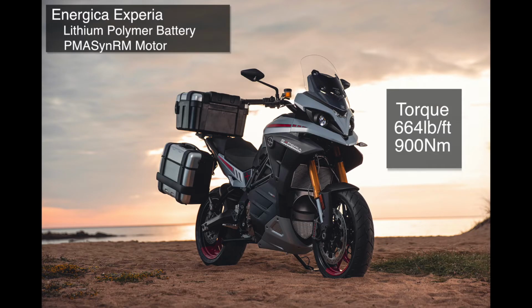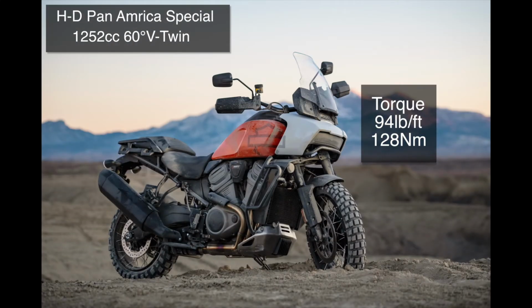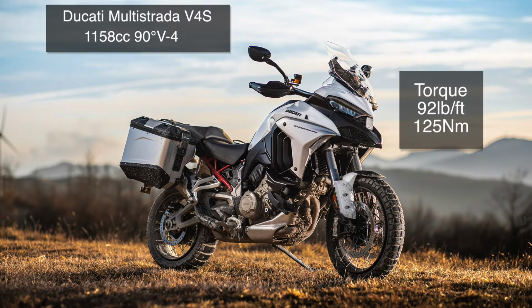Obviously the Experia destroys the others when it comes to torque, with that 664 pound-foot or 900 Newton meters of rear wheel spinning ability. The nearest to it is the BMW GS with 105 pound-foot or 143 Newton meters, with the Harley and Ducati almost evenly matched, but the big V twin of the Harley Davidson edges out the V4 Ducati ever so slightly.